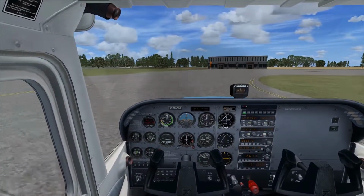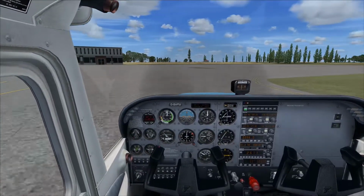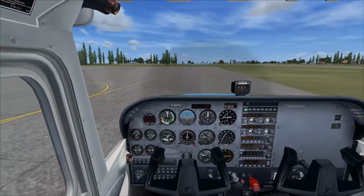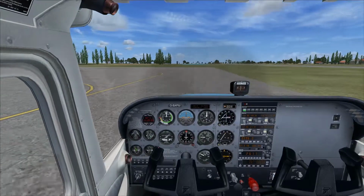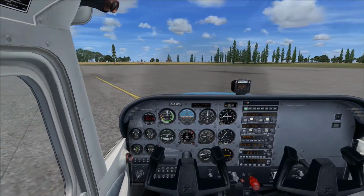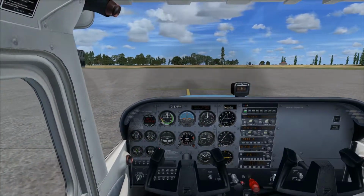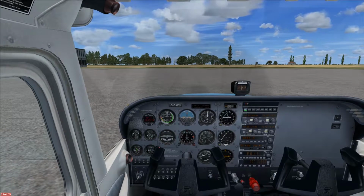We use the rudder pedals to turn the nose wheel. And turn. And we'll park up in one of these spots right here. Like parking brakes.